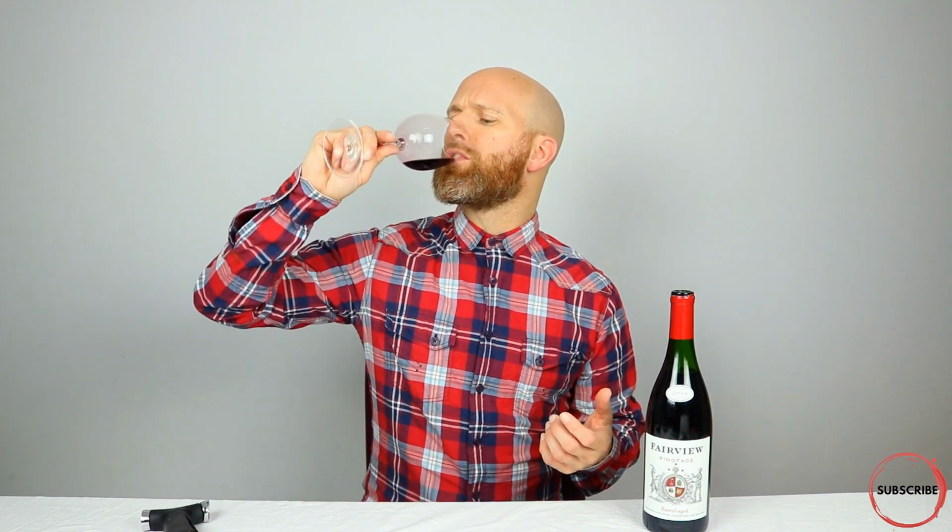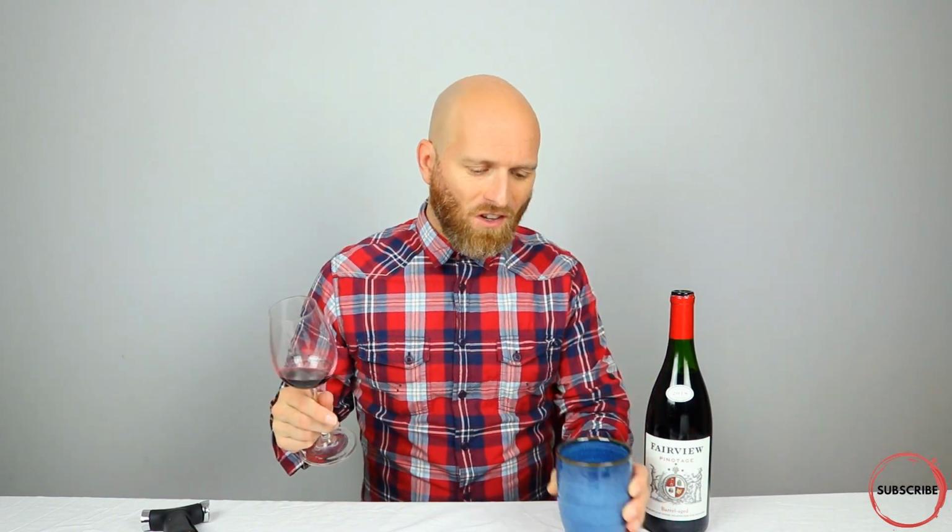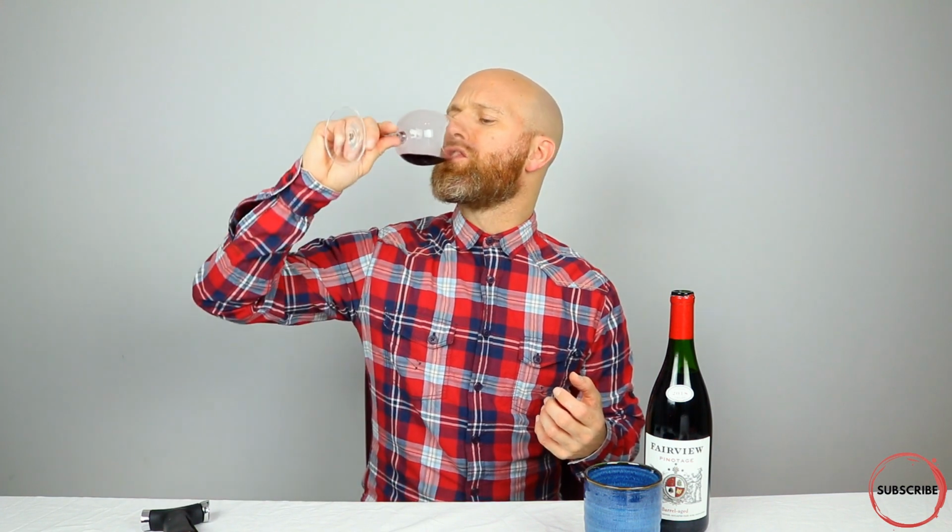Okay, so taste. Tannin. Lots of tannin. Again, it's a young wine. I'm expecting some tannin, but the tannin is actually balanced out with plenty of acidity in here as well, which is really good. And it's incredibly fruity on the palate. And just then I got a hit of the alcohol as well.